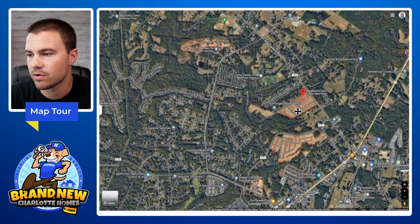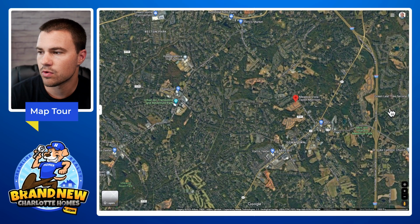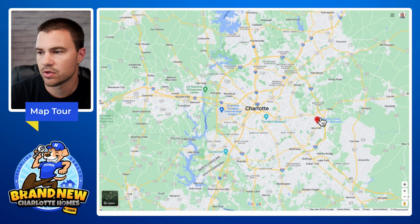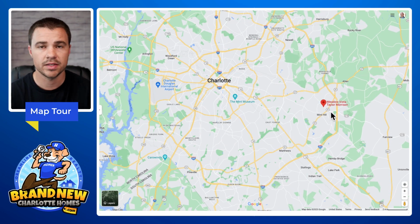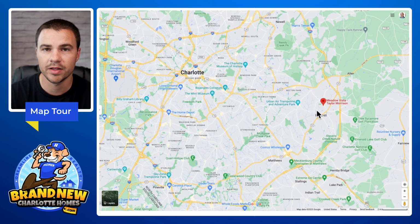So zooming out a little bit farther, you can see we are right down the corner from Mint Hill, also down the corner from the edge of 485. You can see we're right on the east side of Charlotte here, in between 2427 and Highway 74. Again, just off of Interstate 45. So the easy accessibility is prime here. You can be anywhere you want to be relatively quickly.